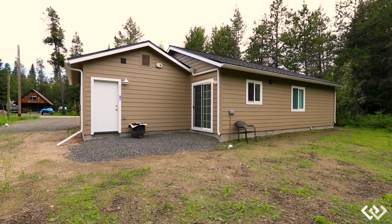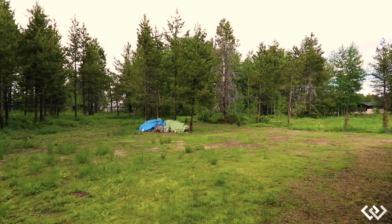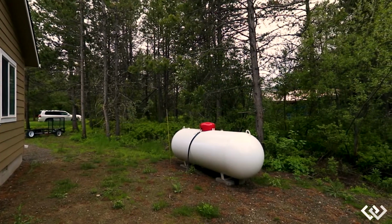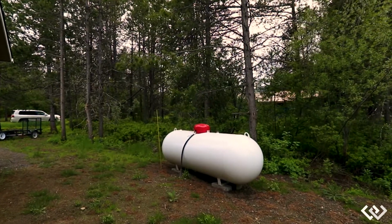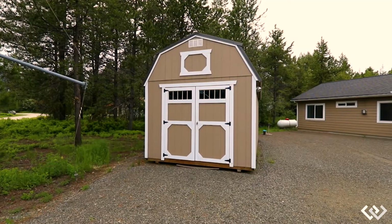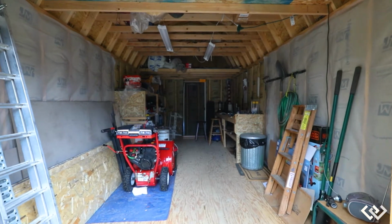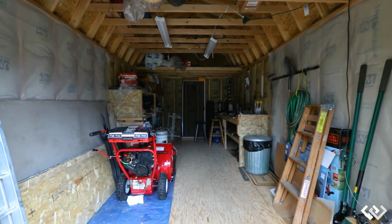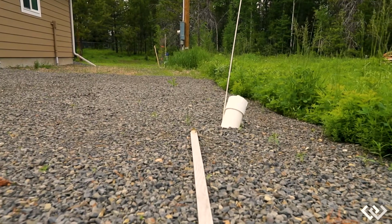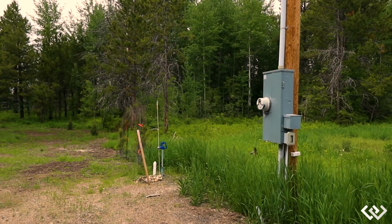I love this backyard. It's very private and wooded. It's a great area to hang out in the evenings. Not only do you have a 2-bedroom, 2-bath, but you have RV parking with all available utilities to connect to.